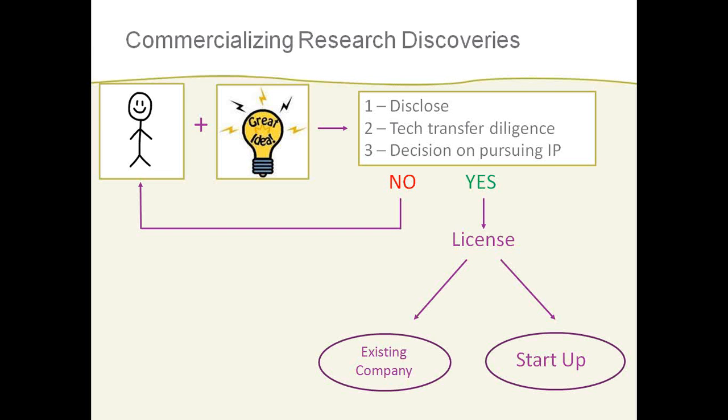So the point here is to say, A, you probably don't own your ideas, at least if you're not a student anymore. The institution owns them, and the institution will decide whether or not to pursue protection of those ideas, and then if they do choose to do so, they'll decide how to license it. So you don't have complete control over what happens with your ideas.